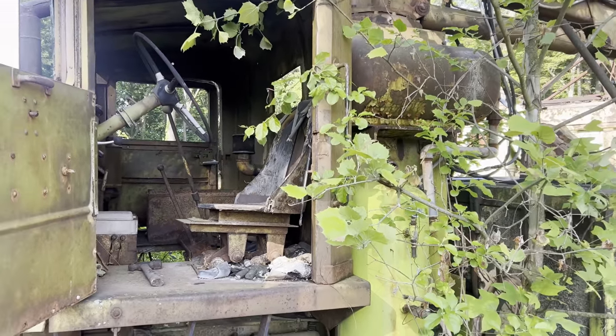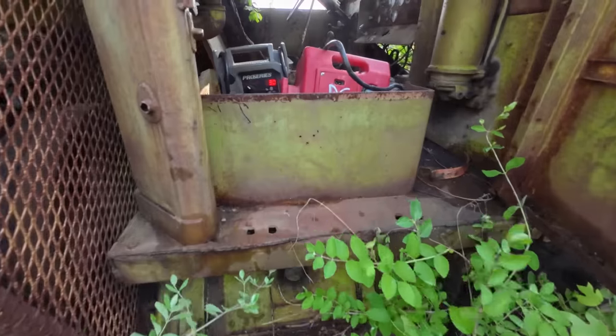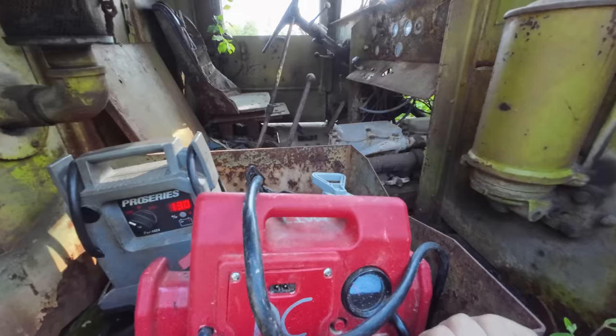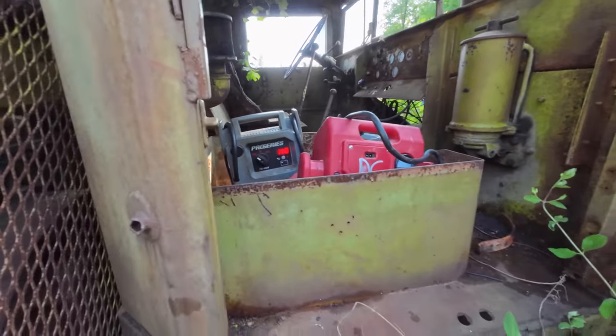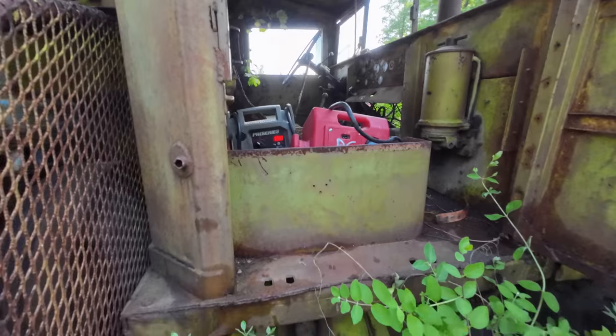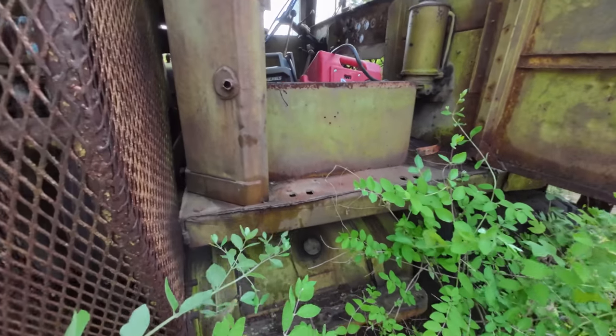All right, let's see what we can do with this thing. All right, we got some jump packs hooked up here. I guess we got 12 volts in series. Yeah, for all the jump packs, you don't really need group 31s when you have a couple jump packs. We should probably check and see if we have any fuel in this thing.